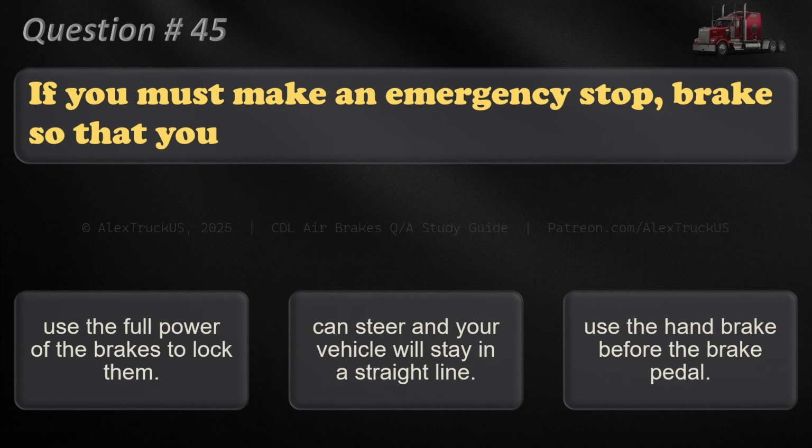Question 45. If you must make an emergency stop, brake so that you use the full power of the brakes to lock them. Can steer and your vehicle will stay in a straight line. Use the handbrake before the brake pedal. The correct answer is can steer and your vehicle will stay in a straight line.